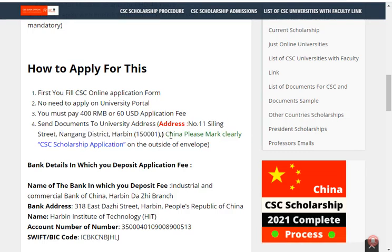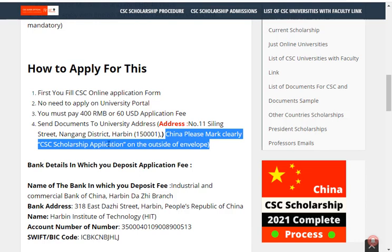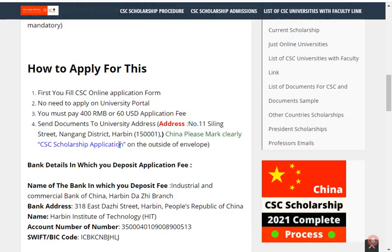Here is the address in which you send your documents. When you prepare all your documents and put them in your envelope, clearly mention on the outside of the envelope "CSC scholarship application," so that when they see your parcel, they recognize that your application is for the CSC scholarship.